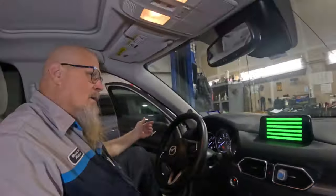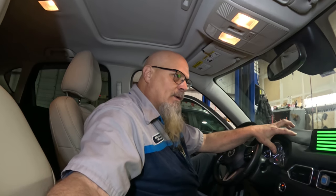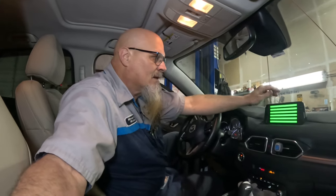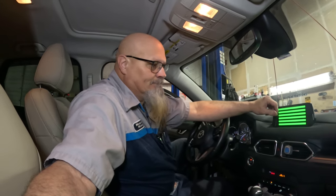So what we're going to do is take the screen out and look at the part number. The part number will tell me if we need to replace the entire display, or if we can put a display kit in it, in which case we will be taking all the electronics out and putting them into a kit, which basically replaces the back and the screen itself on the display. So I'm going to start taking it out and check it out.